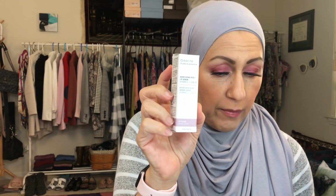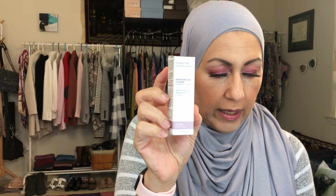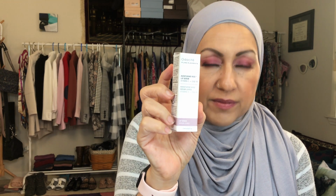Okay, I can only speak for myself. And the reason why I haven't done a complete review on other products is because I wait till I finish them all. Like, I've gotten some things I told you guys that I'll go ahead and give you a review on all of it. I will sooner or later, because I keep the empty containers, but I want to use it all so I can give you an accurate talk about this. Okay, so anyway, moving on.